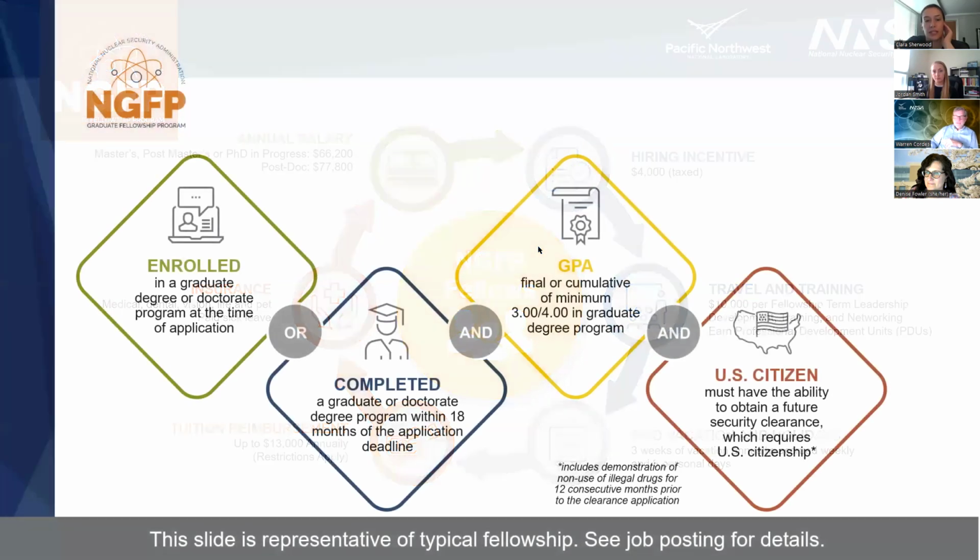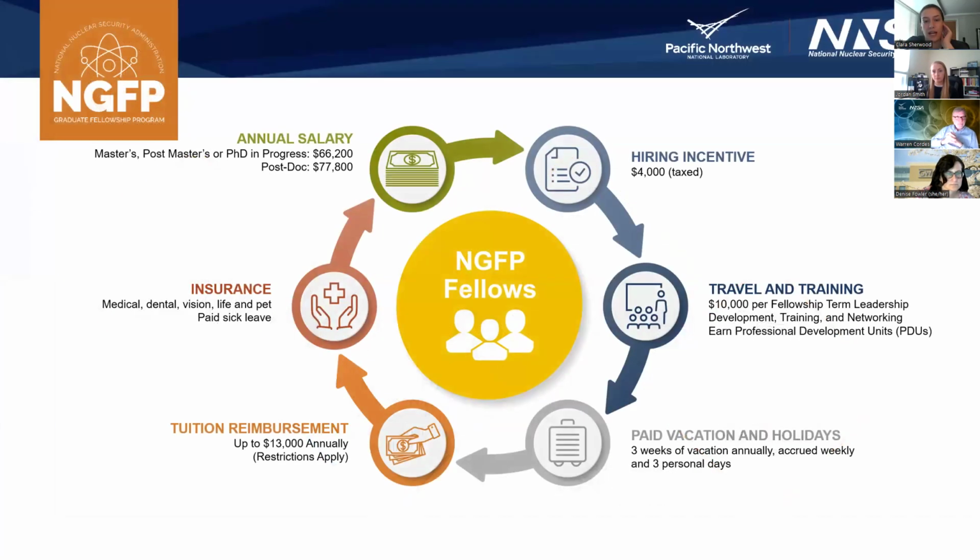Could you explain times when fellows have tapped into that tuition reimbursement and how that's different from the travel and training? I will defer here maybe to Taylor, but the tuition reimbursement is a PNNL program. It's part of your basically employment package, and it comes with certain strings attached. That's basically all tuition reimbursement does, and one of those is continued employment and that sort of thing. Taylor, do you have anything that you want to add to that?